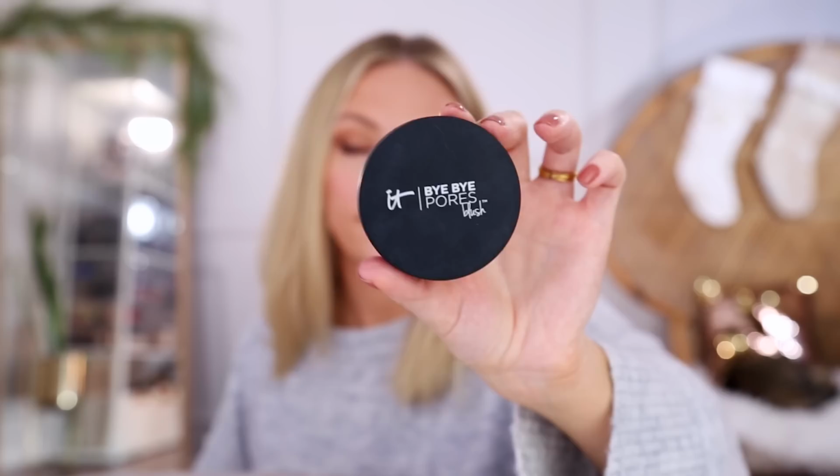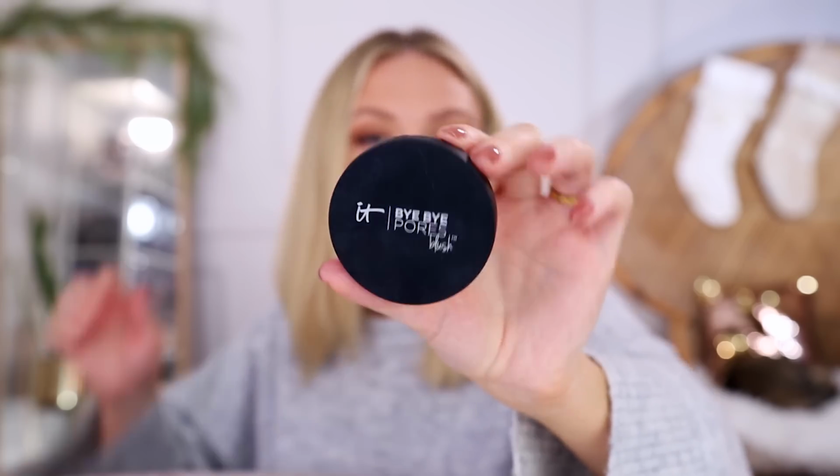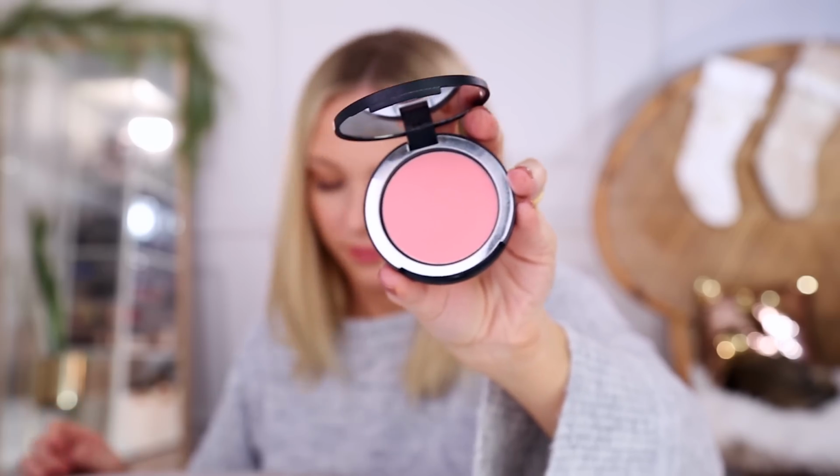Another blush that I feel is honestly a great year-round blush, but I'm going to continue to use it in the winter because it just is that perfect, I was walking in a winter wonderland, pinched cheek flush to your cheeks. It is this blush by IT Cosmetics. It is their Bye Bye Pores blush in the shade Je ne sais quoi. It is a gorgeous, I want to say it's a cooler pink, but when you really do look at it, it has some peachiness to it as well, but very, very light, very soft.